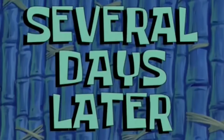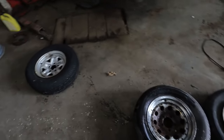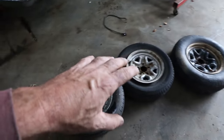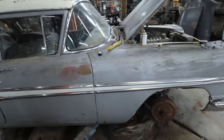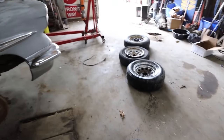Several days later. Well, I found some tires behind the barn. Hopefully they hold air and they're going to do better than the ones I got. Yeah, not ideal, but well, let's just slam them on and see how things go. Round tires are better than flat tires.